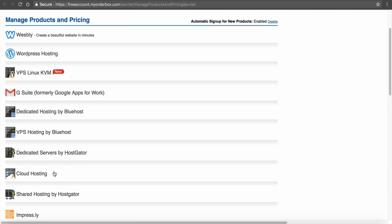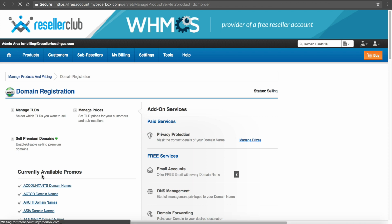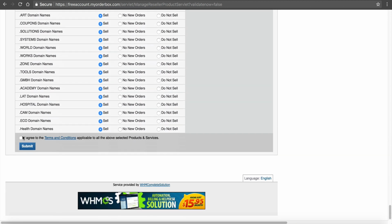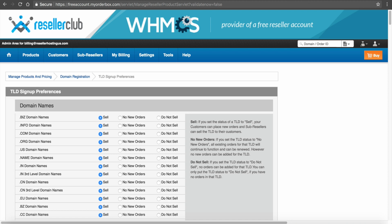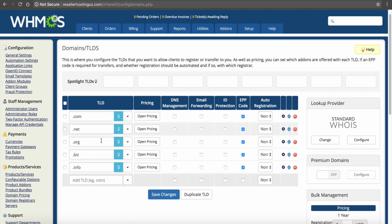And again, you can go through all the TLDs that you want to sell, and I believe you need to agree to their agreement too in here. Like if we go to Manage TLDs. This allows you to say, no new orders, do not sell or sell. So the account by default is going to sell all of these, and you can make changes here and stuff like that. So these are basically the TLDs that you want to enter into your WHMCS, or just the ones you want to sell. You don't have to enter them all. You can just put in the ones that you want to sell and put them in here.